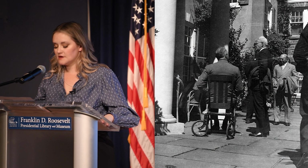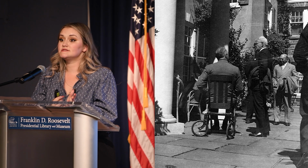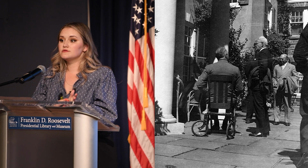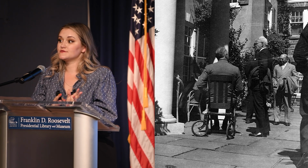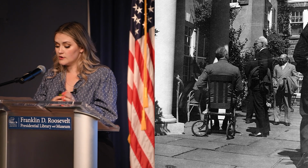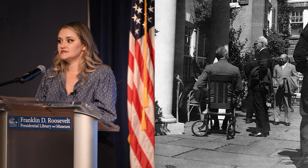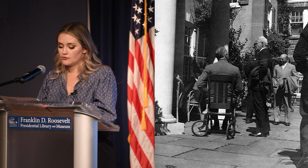We also have some evidence that FDR discussed the use of his wheelchairs in public and discussed his disability in public. When you go to the exhibit, you'll see a few quotes from FDR himself talking about disability and talking about himself having one. But specifically, on election eve in 1932, the New York Times published this story.